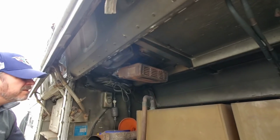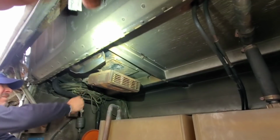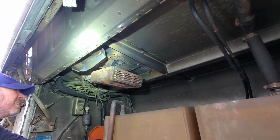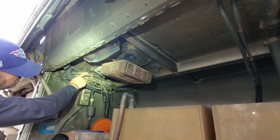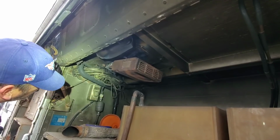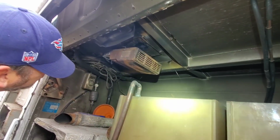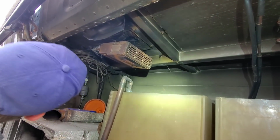Let's see what we got here. So this is the type of stuff that's got to be disconnected. Yeah. He's lucky that it didn't go all the way through that floor. It put itself out somehow. This is all soot. It didn't burn through anything, but it looks like there's some soot on the other side too.